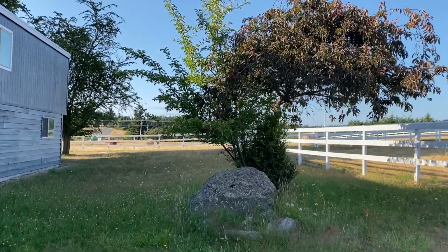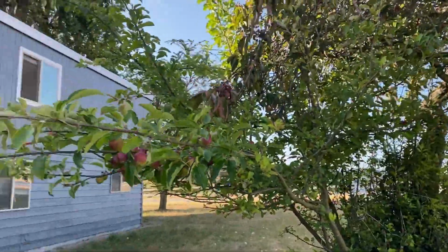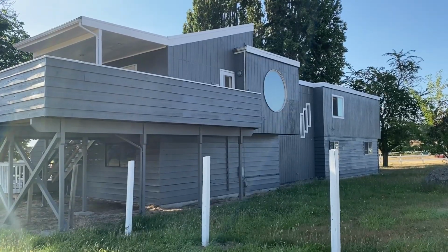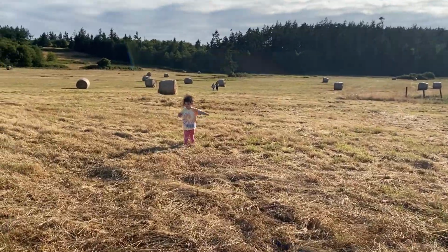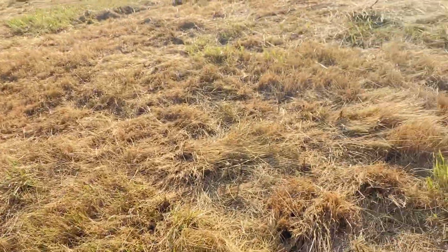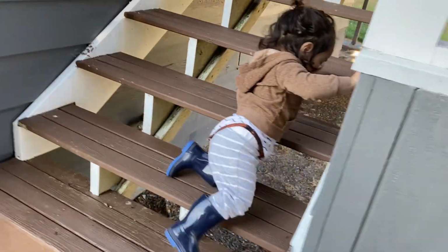Nanay, apple tree, lalab. Look at the apple tree. Oh, lalab, there is an apple tree. Ito yung bahay. You're welcome. What is this?